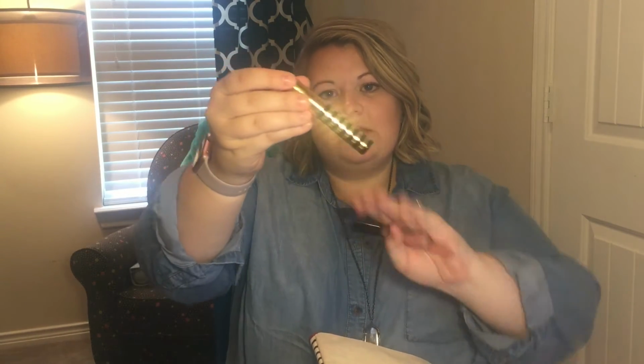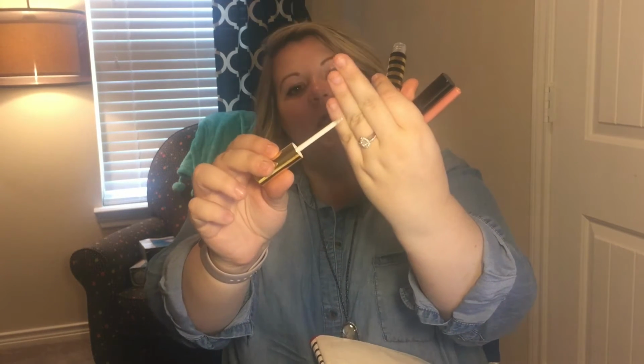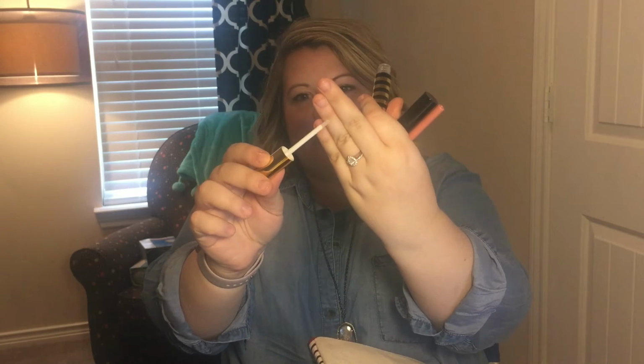I'll do this one since we're on Beautycounter. This is the Lip Shine, and I just love the packaging, and then it's got this great applicator. Again, I don't know if you can see this, but it's kind of a brush tip, not a doe foot, and I just feel like it goes on great.